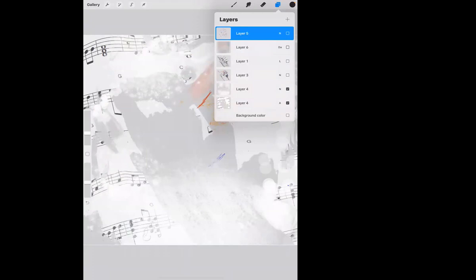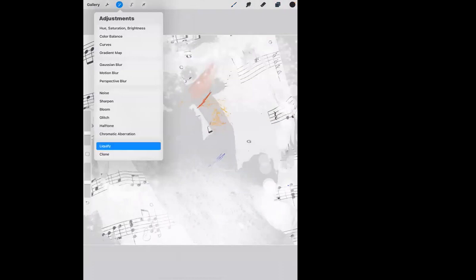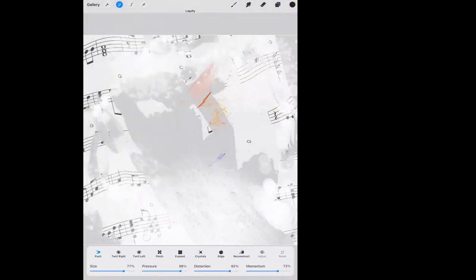And then to twist and bend it, well, we have a tool for that too. We have something called Liquify, and I'm on the wrong layer. Hold on. Okay, we have something called Liquify, and when I go in, I'm in push. Let's see. It'll actually bend. And that is just a photo of a piece of sheet music that I use as a background.